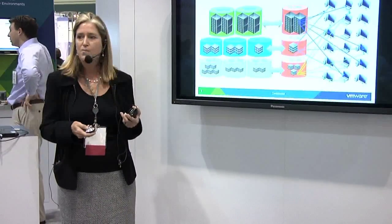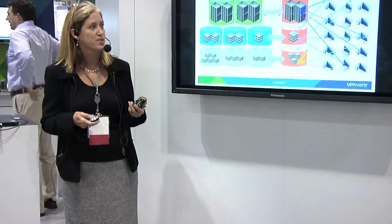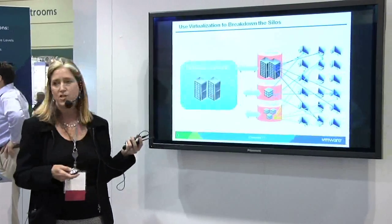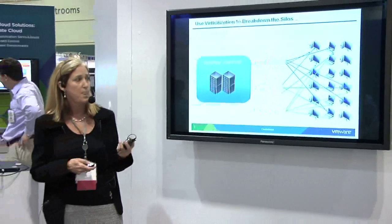So we can start to help them break down these silos using virtualization. We can start virtualizing these servers on the back end using vSphere. And using ThinApp, our application virtualization product, we can start virtualizing these applications, isolating them, putting them in their own containers so that then you're able to run multiple ISV solutions on physical or virtual servers.